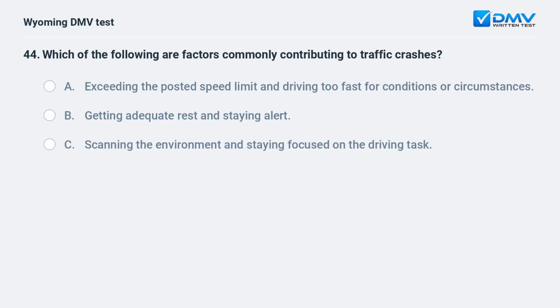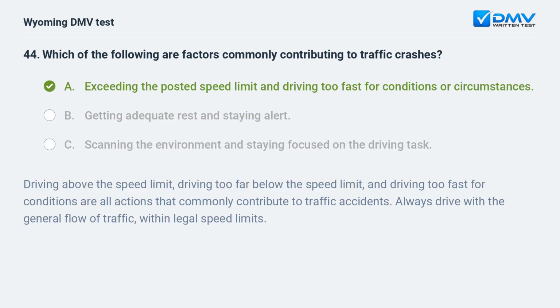Which of the following are factors commonly contributing to traffic crashes? A. Exceeding the posted speed limit and driving too fast for conditions or circumstances. B. Getting adequate rest and staying alert. C. Scanning the environment and staying focused on the driving task. A. Exceeding the posted speed limit and driving too fast for conditions or circumstances. Driving above the speed limit, driving too far below the speed limit, and driving too fast for conditions are all actions that commonly contribute to traffic accidents. Always drive with the general flow of traffic, within legal speed limits.